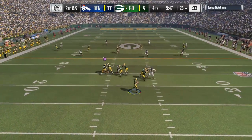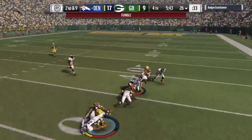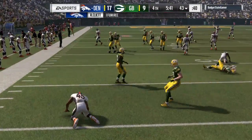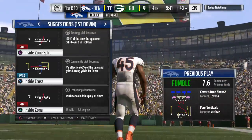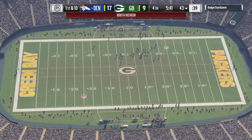On second down, here's Rodgers. Escaping the pressure right. And now look at this. Big gain, but a fumble. It's picked up by the Broncos. And the possession is theirs at their own 43-yard line. And Denver getting set to take the field.